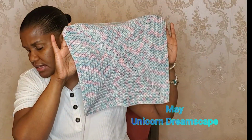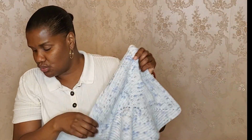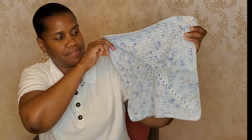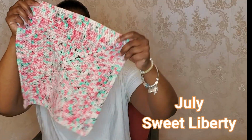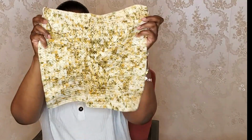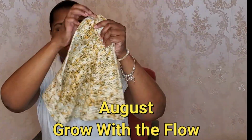Okay, so this is May's, and May's colorway is Unicorn Dreamscape. So that's what May's looks like. And then for June, we received Pollen Party. So this is June, Pollen Party. And then July's is Sweet Liberty. So that's July's Sweet Liberty. And then here we have August. And August's colorway is Grow with the Flow.